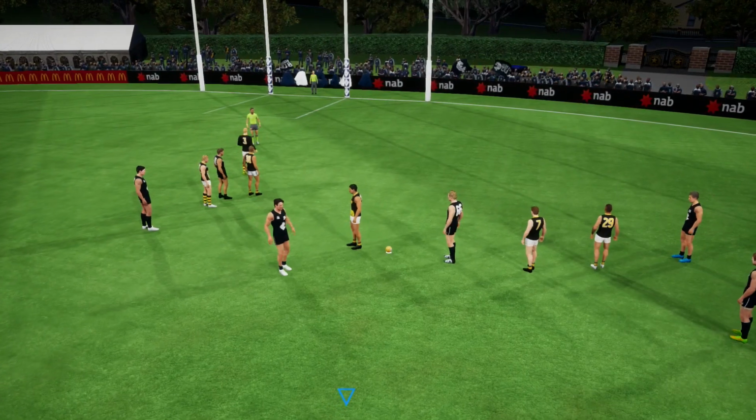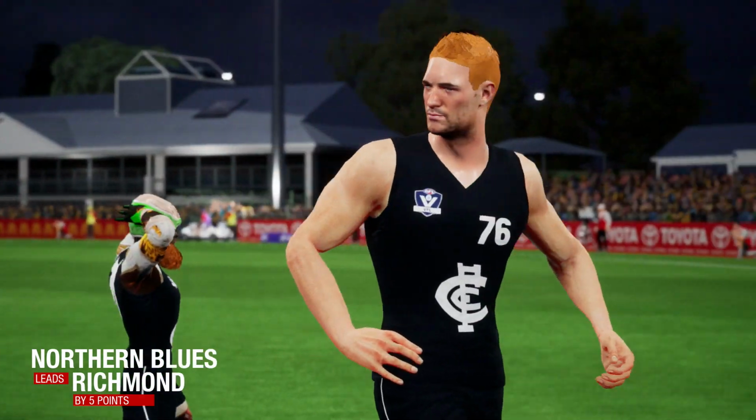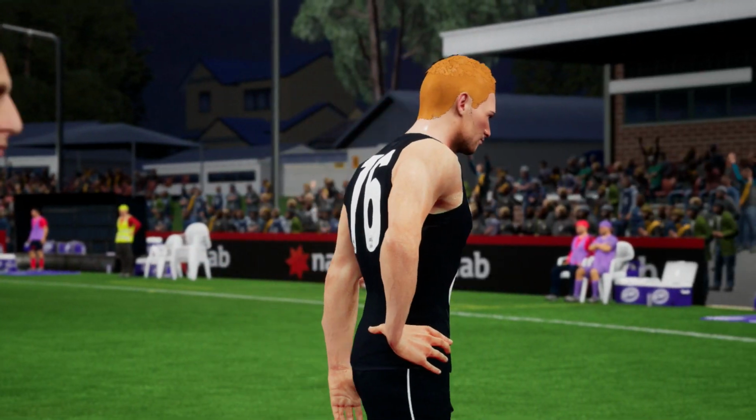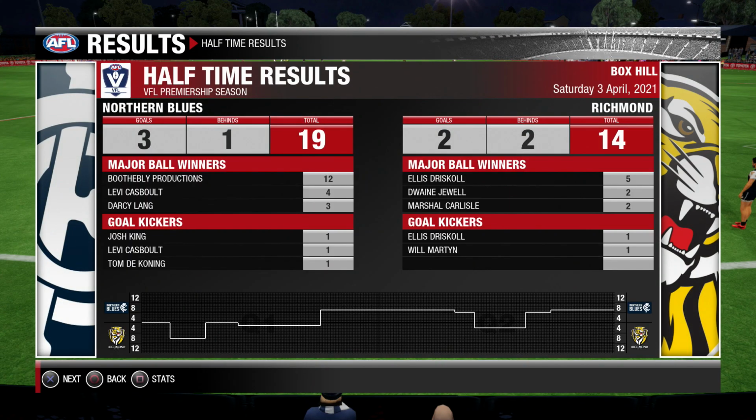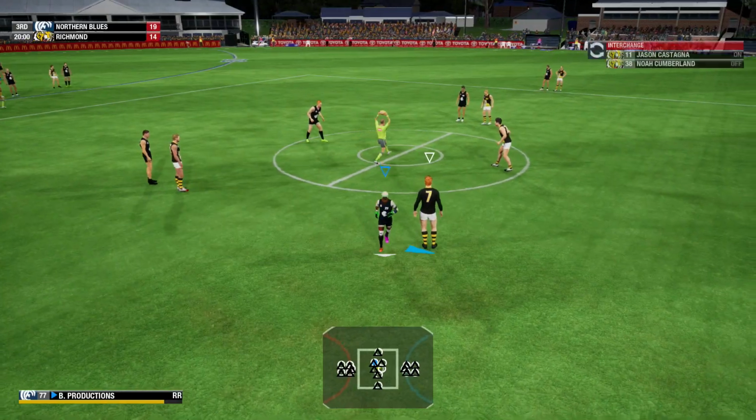Half time arrives, Gary. What are your thoughts on the first half? Good first half here. Boothebly Productions sucking in the big ones. It's been a tough contested game. Anything you can see, they're up Gary? By 5 points. Boothebly with the 12 touches in the half. Turnover today. They need second half action about to commence.